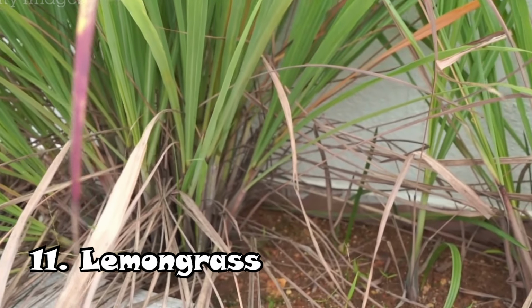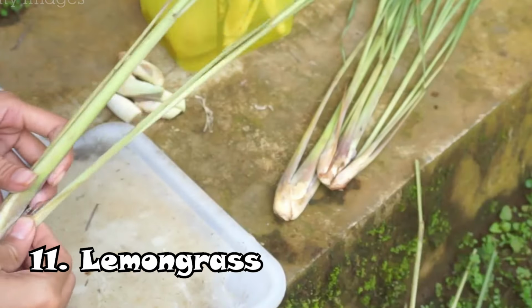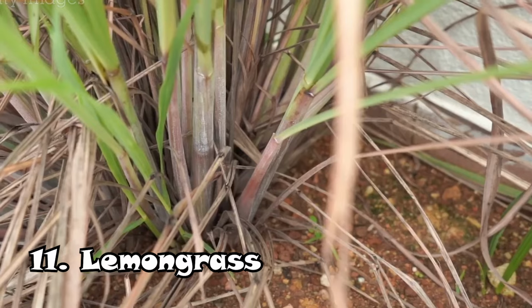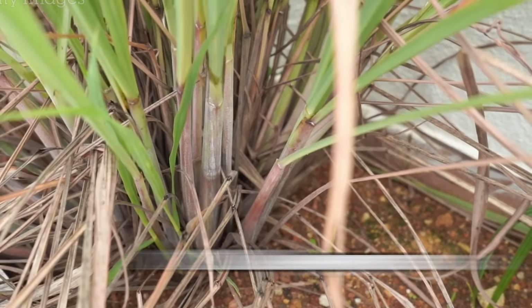It grows surprisingly well indoors, and you'll know it's ready when the stalks are thick and fragrant. Cut at the base and leave some behind to keep the plant going.